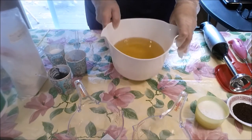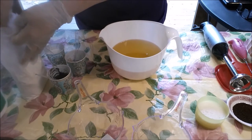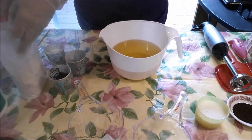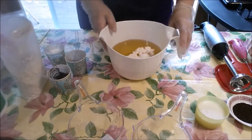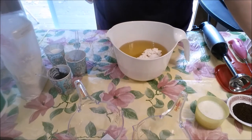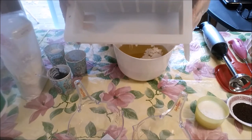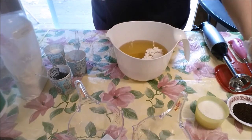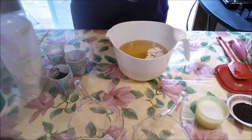Okay, so I've got my stick blender here. I'm going to go ahead and put in my kaolin clay, about a tablespoon. This will end up being a 3 pound batch of soap. And I'm using my mold here from Bulk Apothecary. All right, I'm going to go ahead and give that a quick buzz in there.